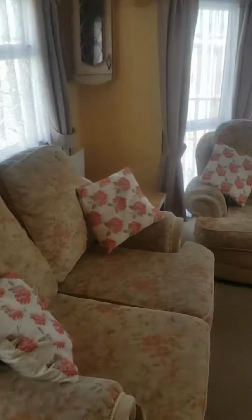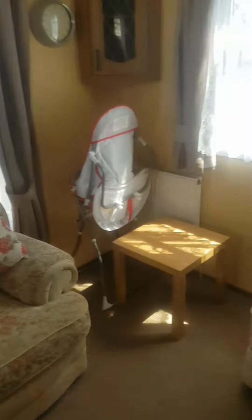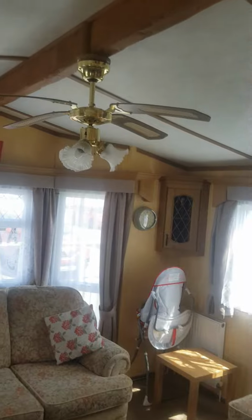Into the living area we have freestanding settees. Nice fire, nice big television. This is only a four berth caravan. No overcrowding please. Nice fan there for those hot summer days.